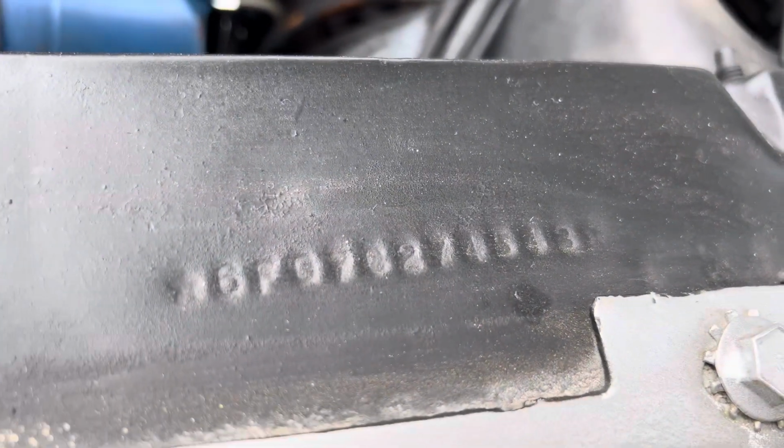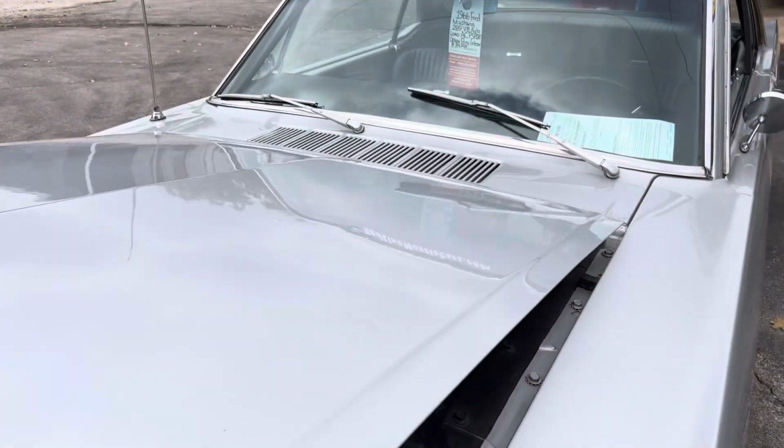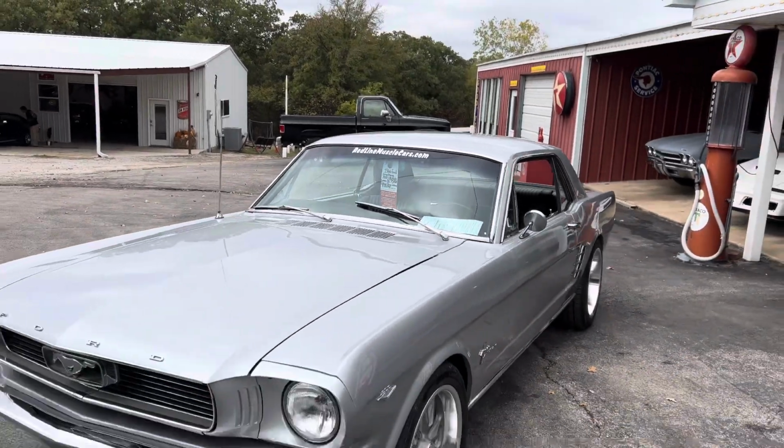Original VIN stamping is exactly where it's supposed to be. The paint is very nice on it. A couple of chips right there. Other than that, super nice. And those have been touched up.